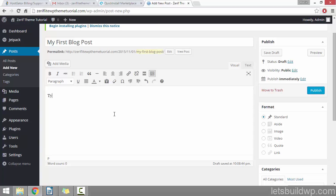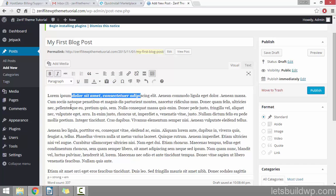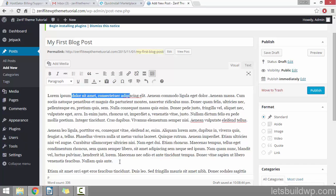We can just type whatever text we want in here, but to save some time in the tutorial, I'm just going to paste some text in that I've already copied. Once we've added any text that we're going to add to our post, we can highlight some of the text and change it to be italics or bold using these options. We can also add headings to our post.